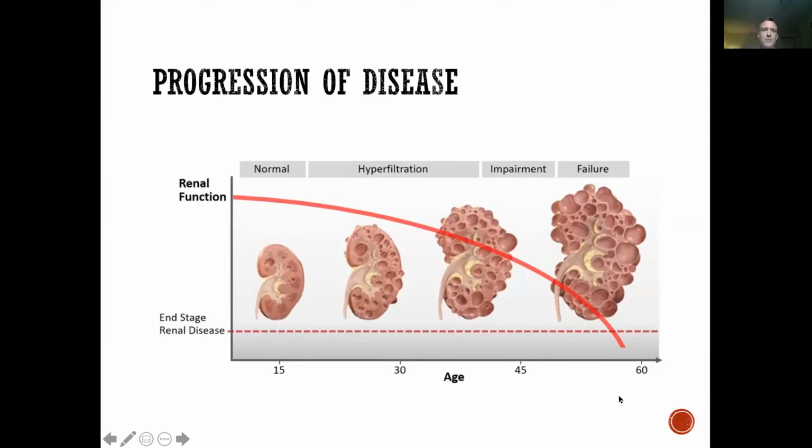The other thing that happens is that the kidney function, which is represented by the solid red line in this picture, starts off normal, but then over time it gradually decreases as all of those small fluid-filled sacs just destroy the normal functioning parts of the kidney. And the dotted red line at the bottom represents the point where the kidneys aren't functioning well enough to keep you going, and we need to do something to help you at that point.